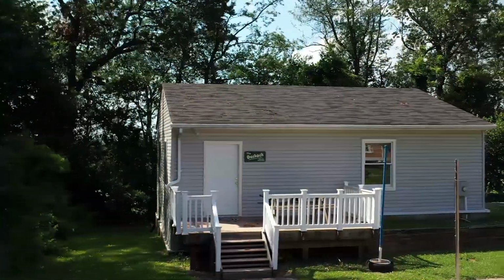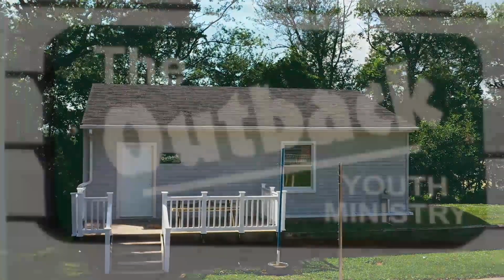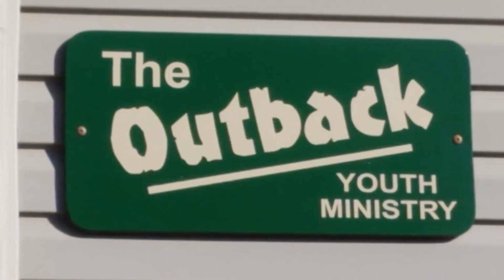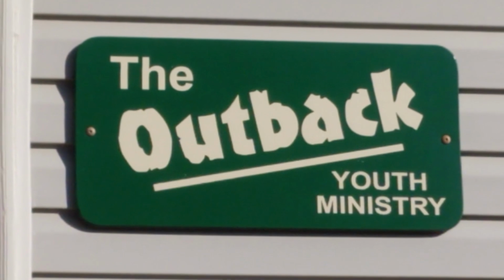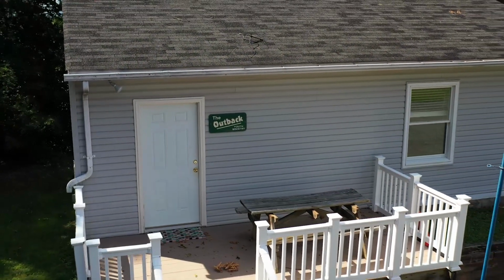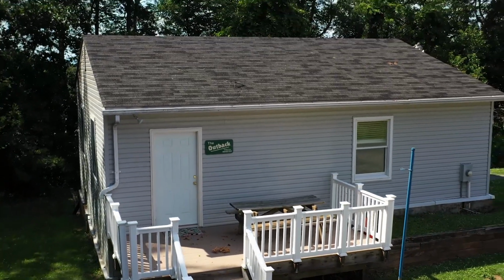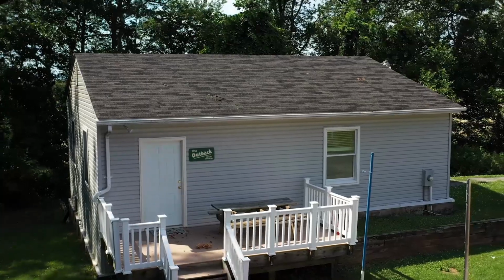Most of the materials and labor were donated by the parishioners. In 1991, the youth group voted to keep the name of the building the Outback, and it is known as such today. For a time during the construction of the sanctuary under the building, the pastor's office was relocated to the Outback.